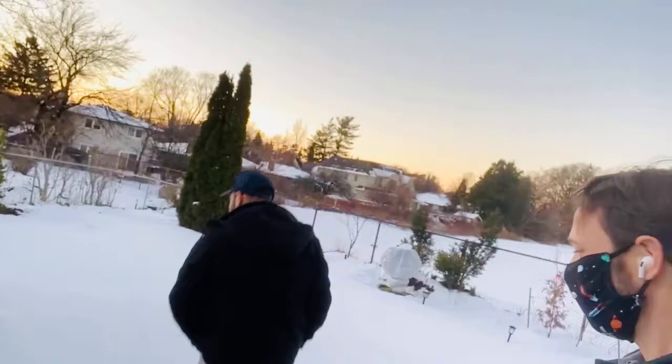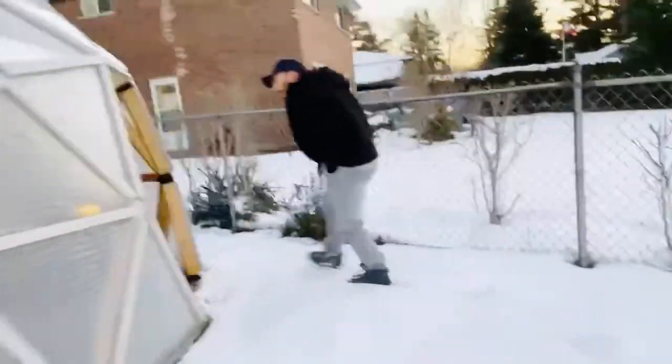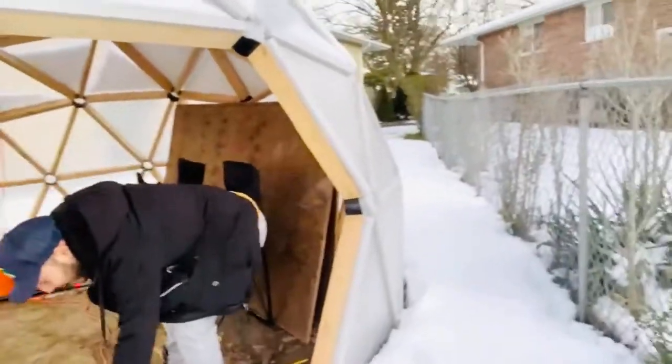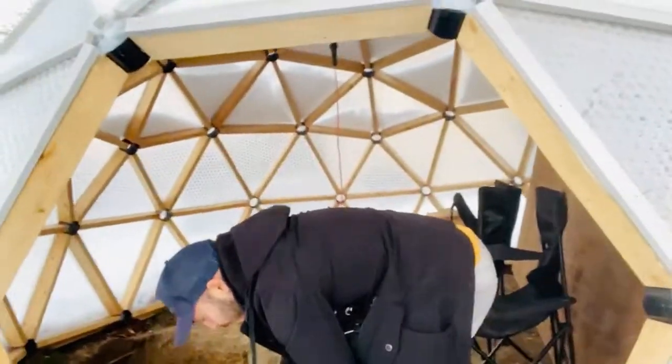See what's going on? Still under construction. So I'm still making the door. Oh, no, don't have a light turned on in here yet. But come on in, please. Make yourself at home.